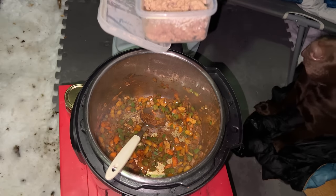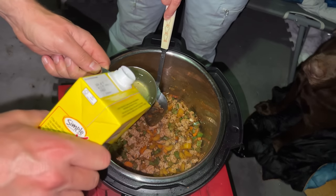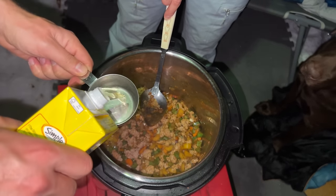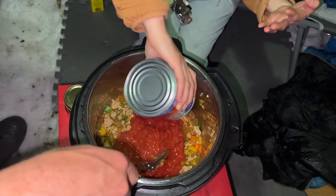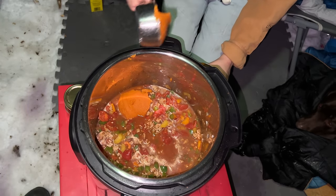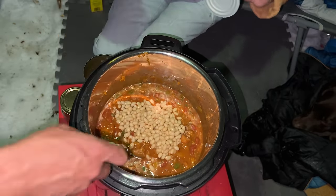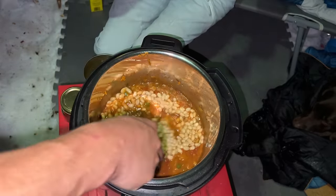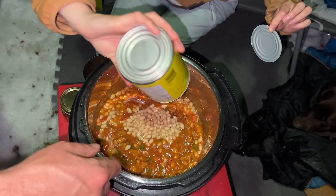Pre-cook some turkey, so we'll throw that in. We got 2 cups of chicken broth. Can of diced tomatoes. 1.5 cups of pure pumpkin. Maybe beans. I want to mix it just so I can eyeball it a little bit. It's supposed to be all of them, unless you don't want to put all of them. No problem. Just like to eyeball it.